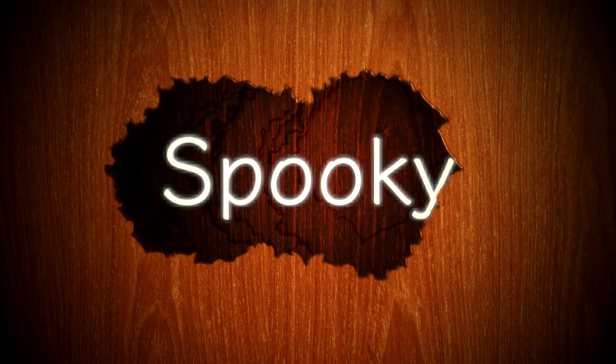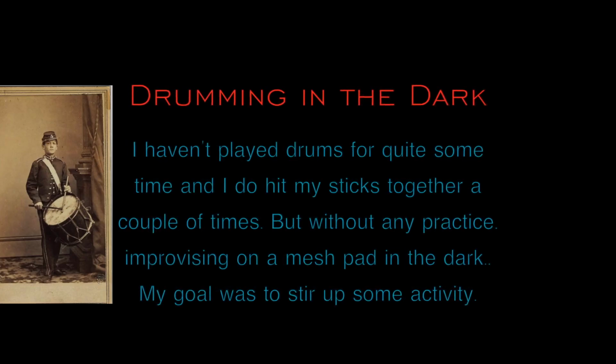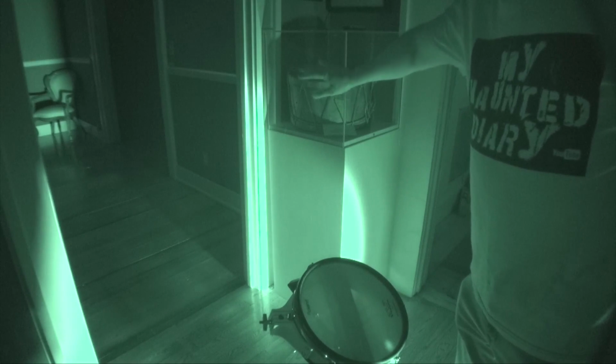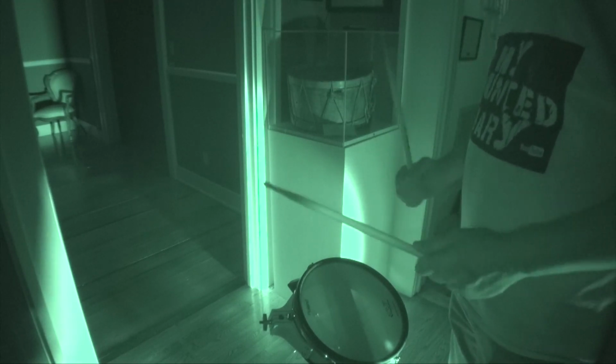Spooky. Drumming in the dark. I haven't played drums for quite some time, and I do hit my sticks together a couple of times, but without any practice, improvising on a mesh pad in the dark, my main goal was to stir up some activity.